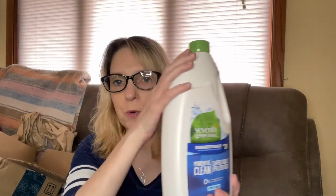Then I bought this 7th Generation dishwasher detergent gel. Usually I buy the tablets. They're not called tablets, but the pods. It's easier and quicker. But I was just thinking that we'd probably get maybe more washes if we used a liquid, because I don't think we have to use as much.